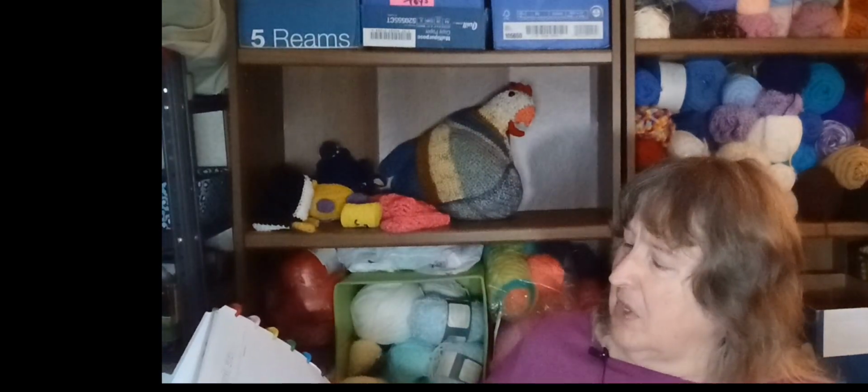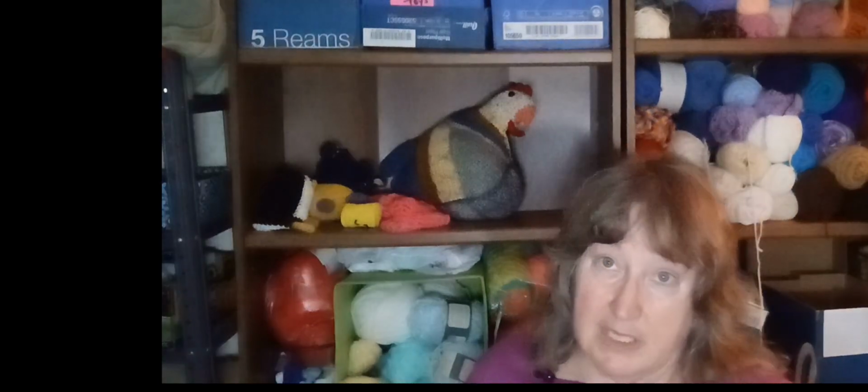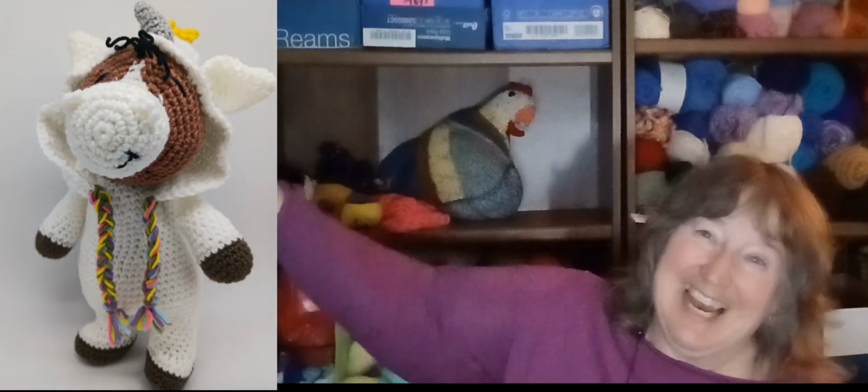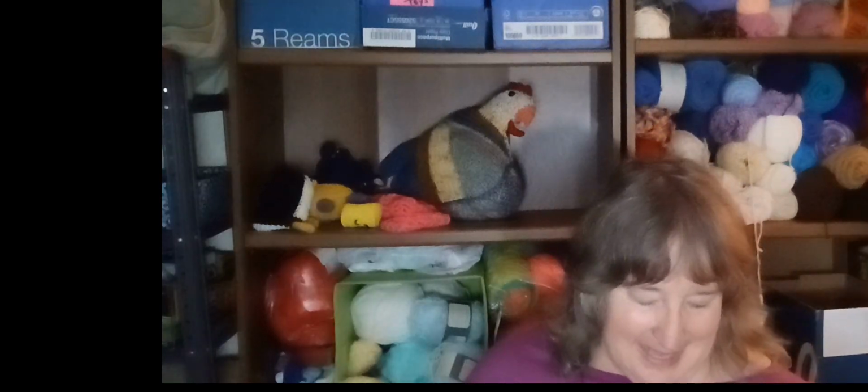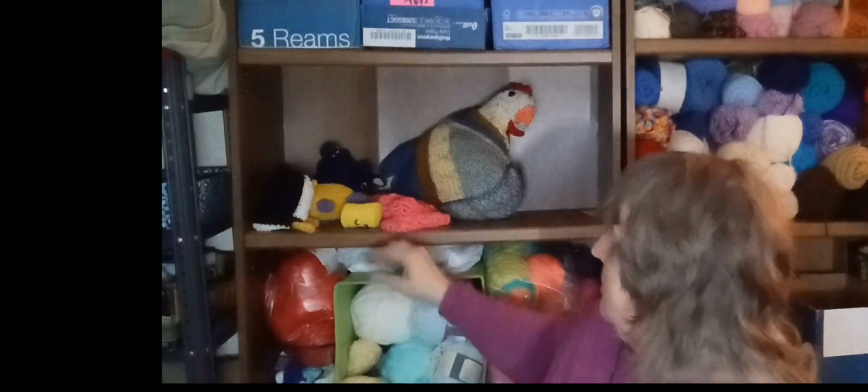Then the pattern that I bought but not made before, I finally finished Charlie Horse. Yay! That was my bought not made pattern for, I think, 3 months. Finally got around to making it. Hopefully I'll do better with that in May. Then design the monster of the month.